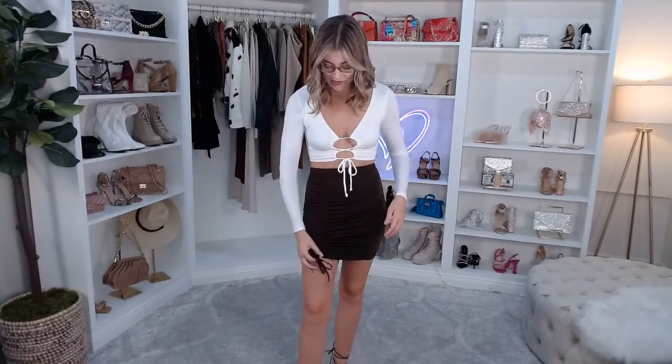So I wanted to add this mini skirt and lean into this darker brown color for fall. This is our Drawn In Ruched mini skirt, super cute. It has this high waist, which is awesome. There's an elastic waistband right here at the top. And this is also a smooth knit fabric, double lined, really awesome. There's the side ruching with the drawstring.